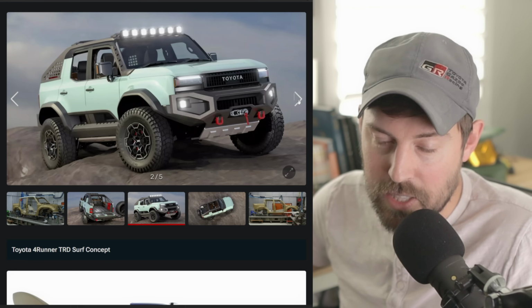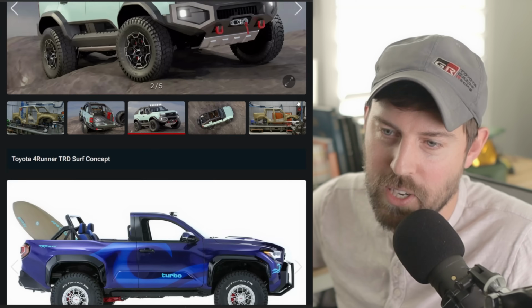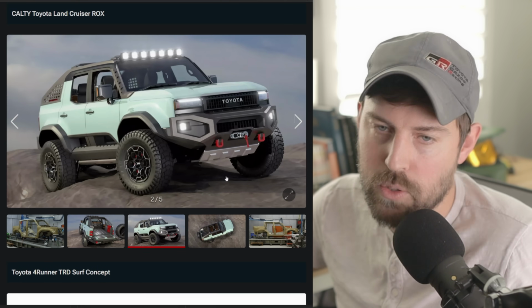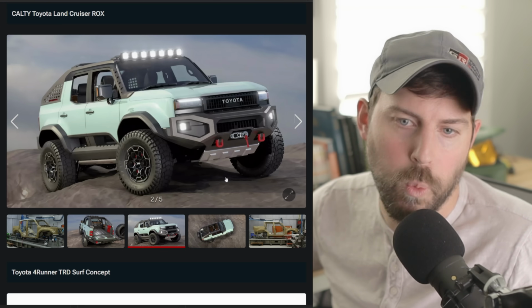I think so. But anyways, I'll see you guys battle it out down below with your comments, which one of these you would rather have. I think beggars can't be choosers at this point. If Toyota offered any sort of removable top off-roader, the world would lose their minds.